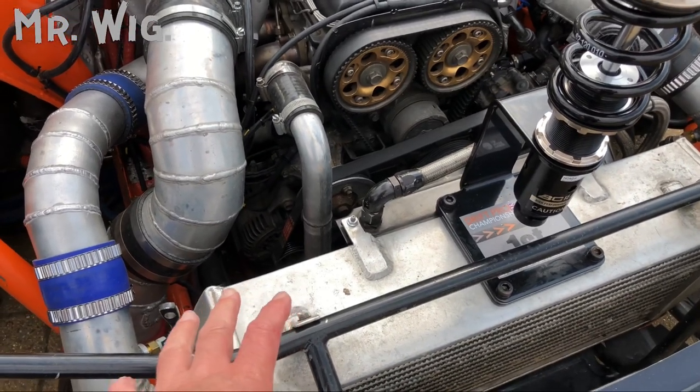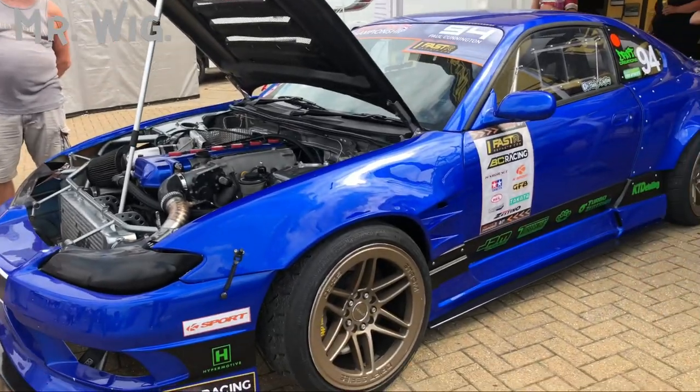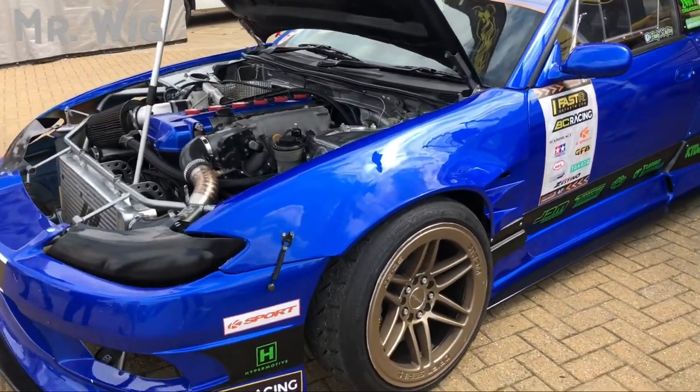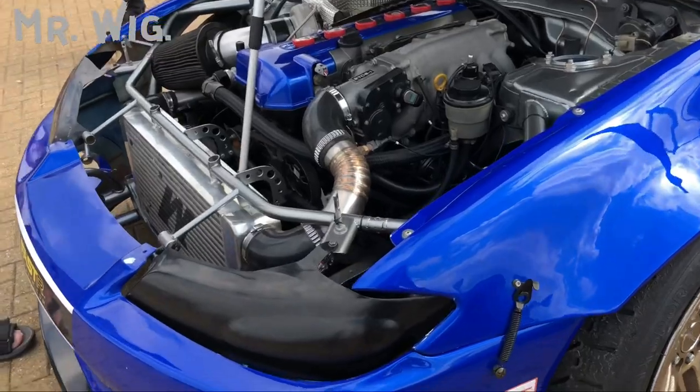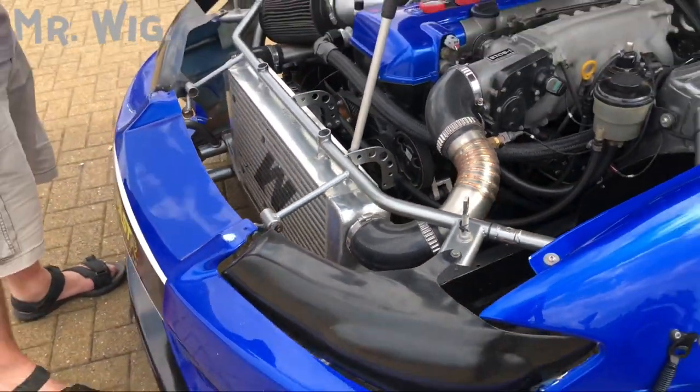I never saw one as big or wide as that. The Nissan Silvia S15 in blue, my favorite color, and it complements the dark bronze, beautiful. Look at the amount of welding in this pipe. Look how wide that intercooler is.